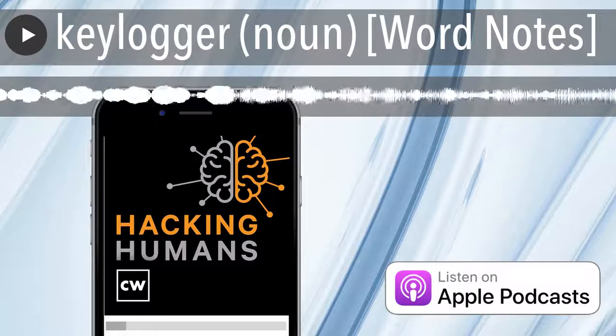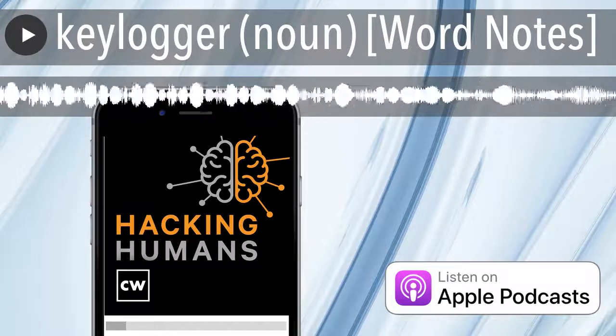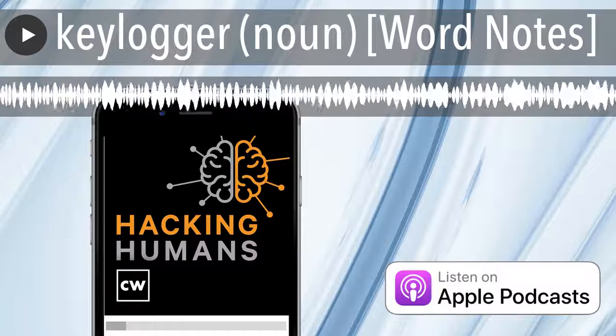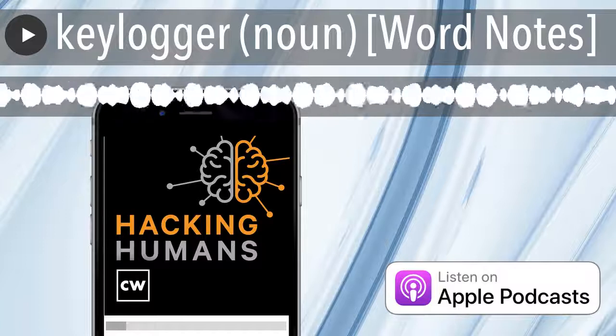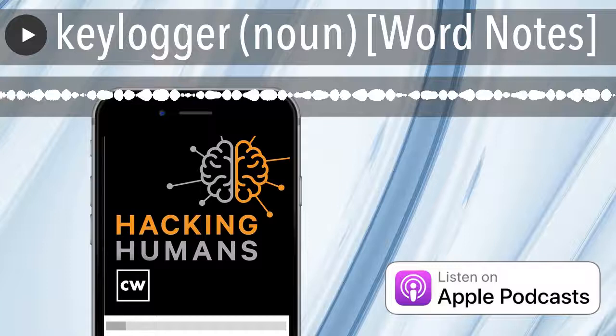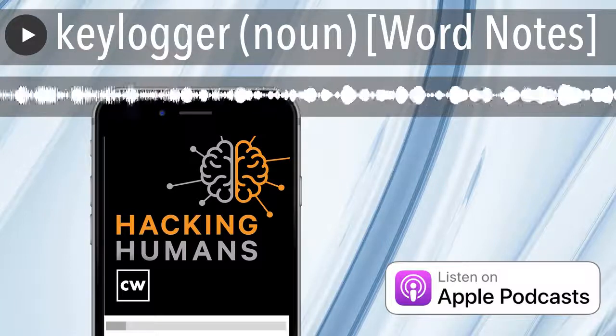Definition: software or hardware that records the computer keys pressed by a user. Example sentence: not always nefarious, some IT departments use keyloggers to troubleshoot problems and systems.